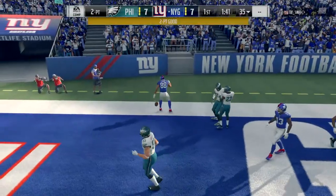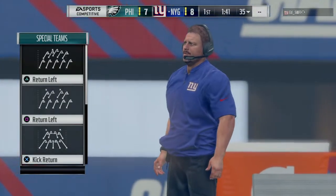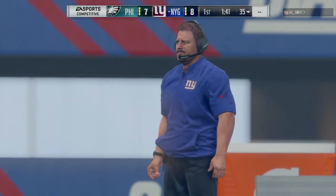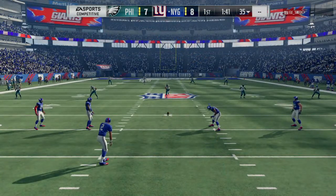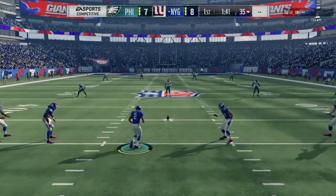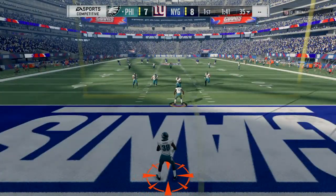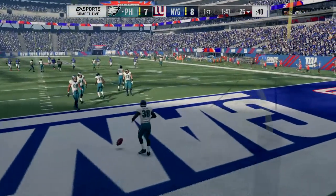And it's caught. He's got it. So they go for 2. They convert, and along with it, they'll take an 8-7 lead. Rosas now to kick this one away. This will be fielded on the back line of the end zone.